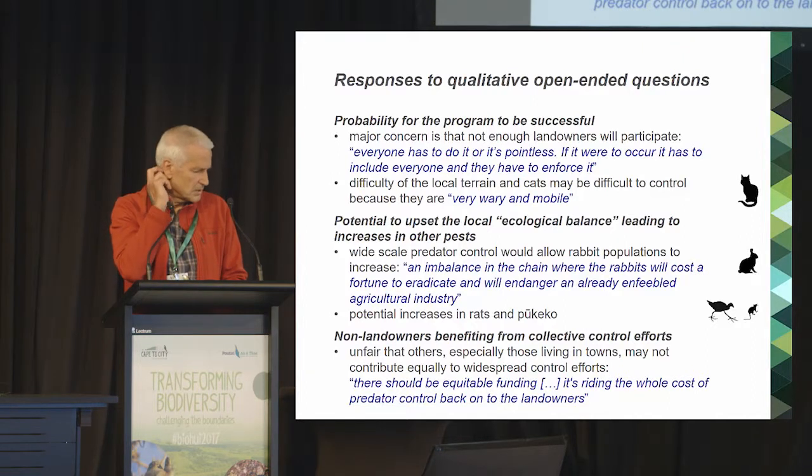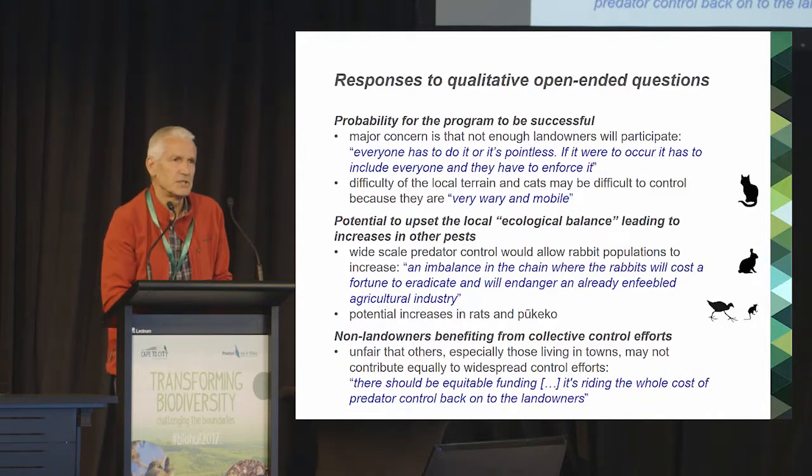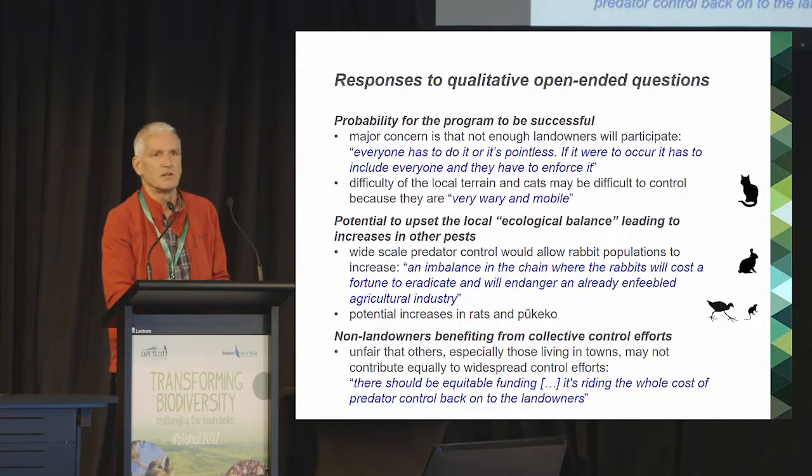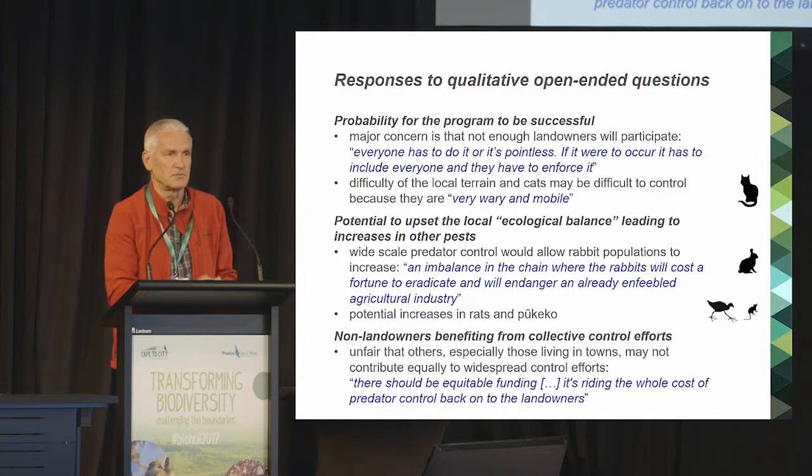One thing that was quite strongly expressed by a few people was the issue of equity. The view that why should the particular landholders in the Cape to City footprint have to bear the cost when the whole community is benefiting, particularly nearby urban areas? And they felt that it was important that there's at least a contribution to the cost from everybody.